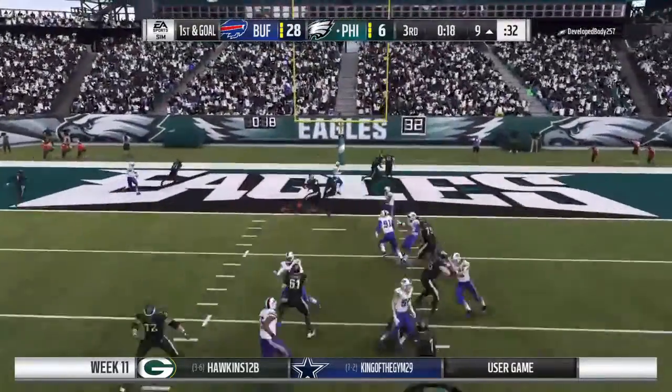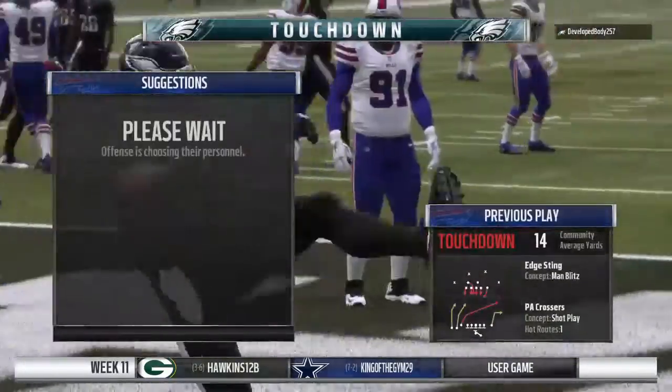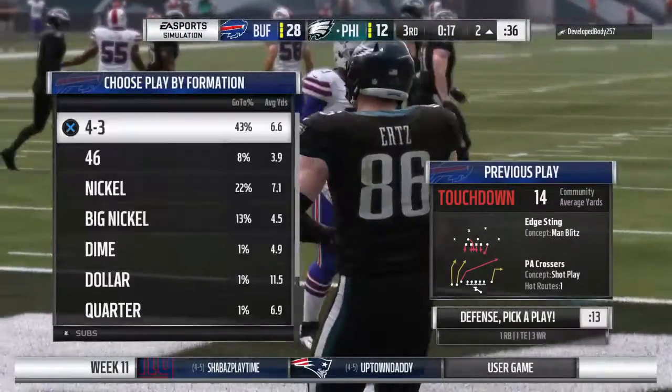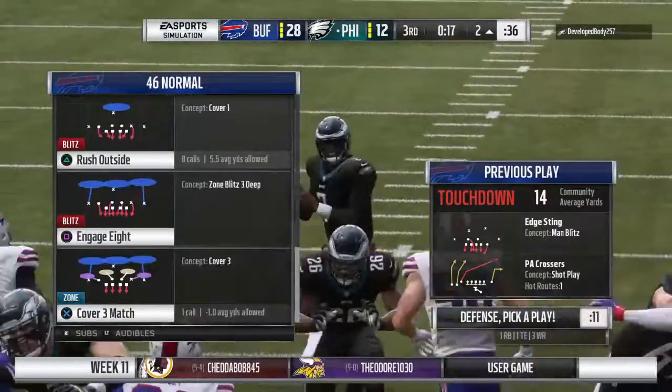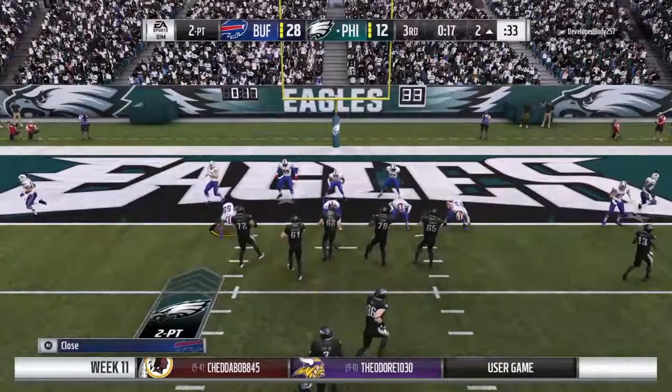Now a play fake here on 1st down. Got a man open. It's Ertz. Touchdown, Philadelphia. Zach Ertz, his 3rd touchdown now on the year. And the Eagles make some inroads here on that deficit.